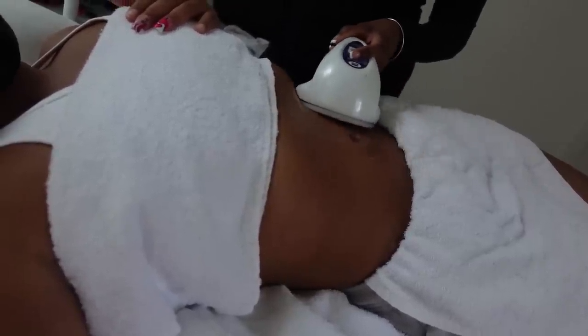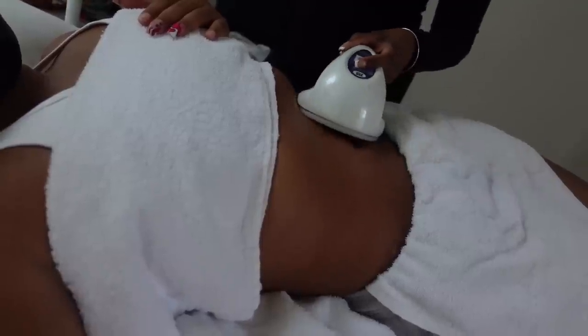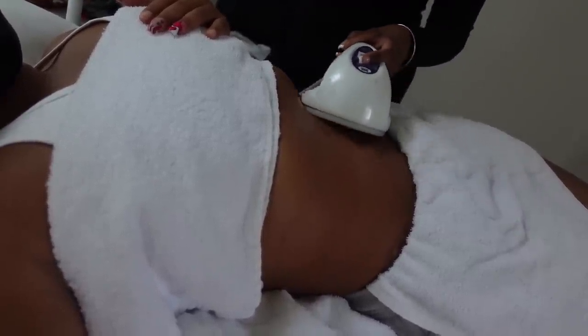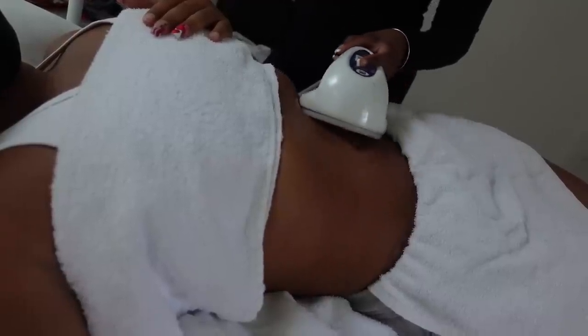Is this the Drano thing? Mm-hmm. That's a part of that treatment. What this is doing is stimulating your digestive system and your lymph nodes and shaking up fat cells so that you can metabolize them. I think that's what she said, that my metabolism is going to be sped up. That's what the EMS is going to help do too, that you just did.